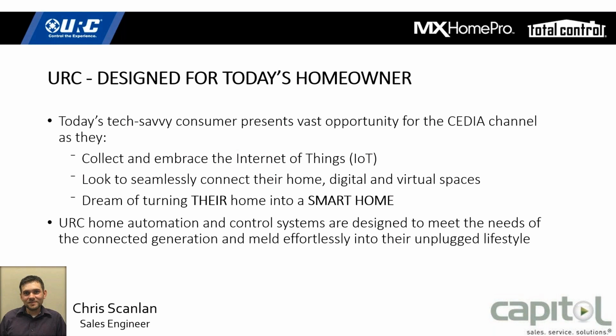Today is the age of automation. Everybody hears IoT, Internet of Things, Smart Hub. There's all these different terms out there. A smart home, and everybody wants it because that's what they see on the channel. So URC is a leader in the smart home technology realm. So they embrace Internet of Things.